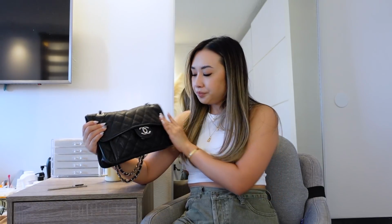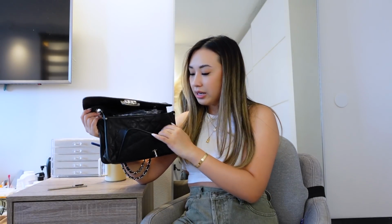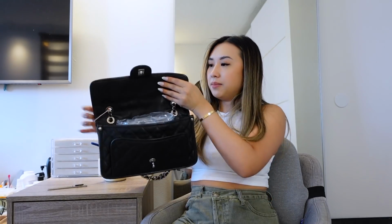So I wanted something more relaxed but still very Chanel. So yeah, I love it. And it's black and caviar. It has a little pocket in the front and then a main pocket.